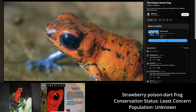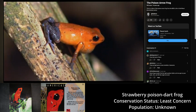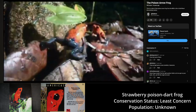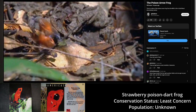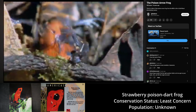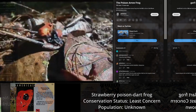Meet the poison arrow frog, or Dendrobates. Its vivid colors serve as a warning to predators that this frog is toxic. Special glands secrete a poisonous fluid that coats its skin. In Central and South America, native peoples use this frog's poison on arrowheads to aid in hunting. Male poison arrow frogs are dedicated fathers. They carry their tadpoles on their backs, ensuring they stay safe and are transported to water.